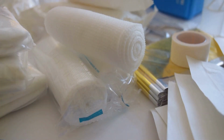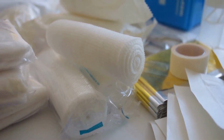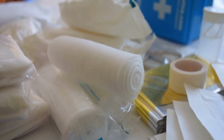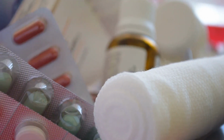Finally, the essentials of a medical kit. You'll want to include items like bandages, antiseptics, tweezers, and a thermometer. Over-the-counter medications for pain, allergies, and stomach issues can also be beneficial. Remember, your medical kit should be tailored to your specific needs and those of your group.